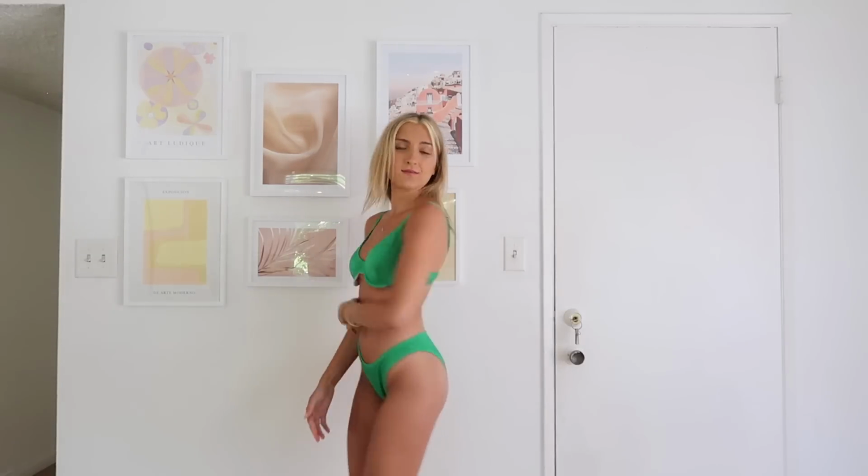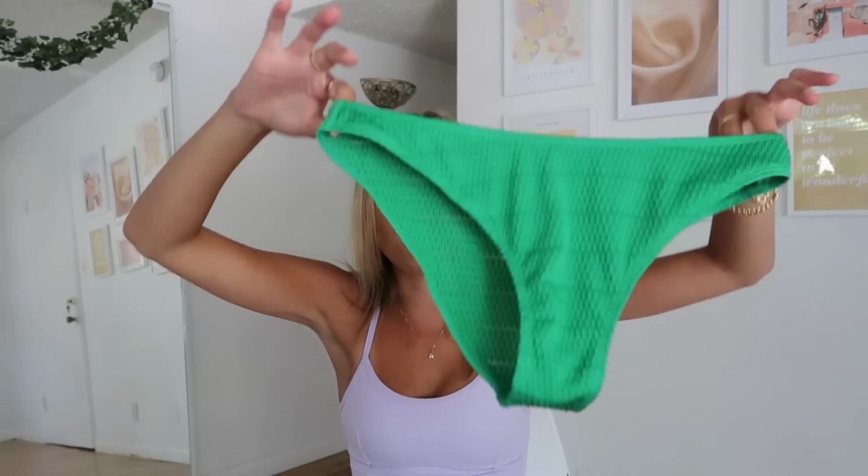This felt very poorly made, and the material is so thin. Look at how thin this is in the back. You would see my butt crack if I went in the water, I think. So not a huge fan of this, just kind of poorly designed all around. Of all the suits though, this was the only one that I was like ew about.